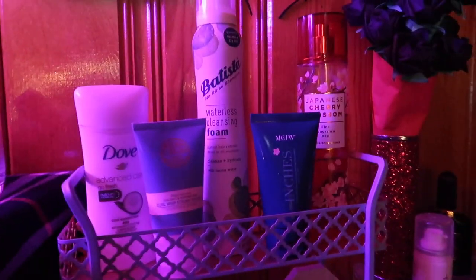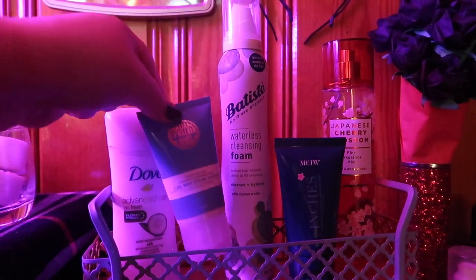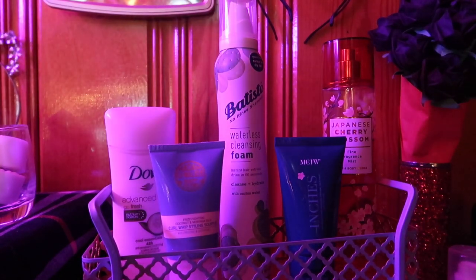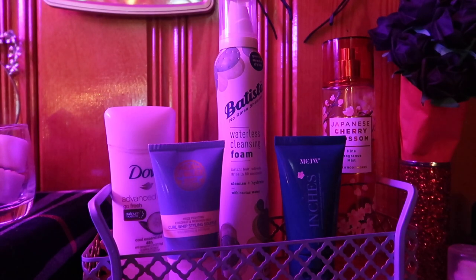And then we come over here to where I've got just products. So I've got deodorant. I've got some mini hair care products that I need to try out. So I have those up here in the center. This is a Batiste dry shampoo that I got gifted to me through Influencer, and I really liked it. I'm surprised by how much I liked the dry shampoo. So I've been using that as my dry shampoo.